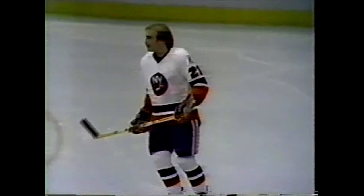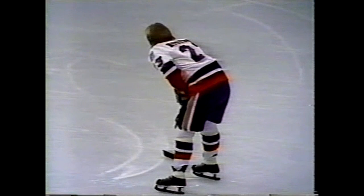The home club has that advantage of a game at home. They can make the last change of a hockey game. So Bob Knight, you see him there. He's been out of injury, and back in the locker room now for the first time.